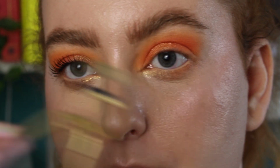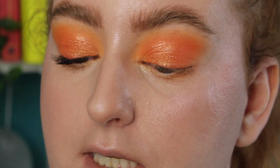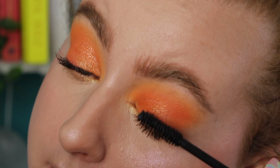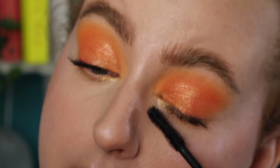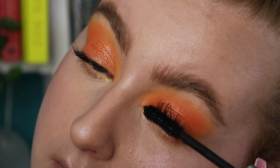Now I'm just going to curl my lashes and then add some mascara. I'm just going to use my usual, which is the Falsies Lash Lift. This has slowly become one of my favourite mascaras. It's got better with age, which I find a lot with mascaras. But yeah, I really love what this does to my lashes.